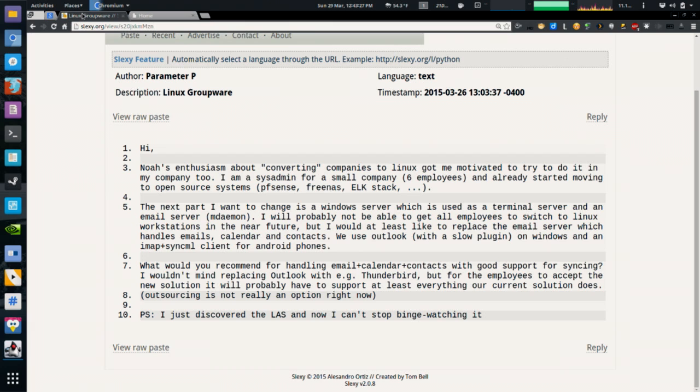Thanks, guys. Noah, do you have any suggestions off the top for a solution for Parameter P? So I'm looking through here, make sure I have all of his needs down. I guess I've always replaced Outlook with Thunderbird. In fact, they even have a theme that makes it look like Outlook for those picky people that just have to have it. What about on the back end though for the contacts and the calendaring?